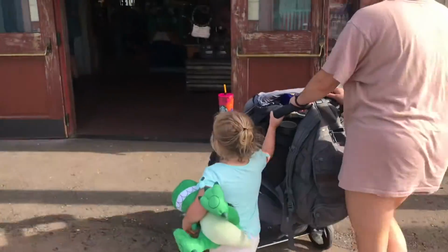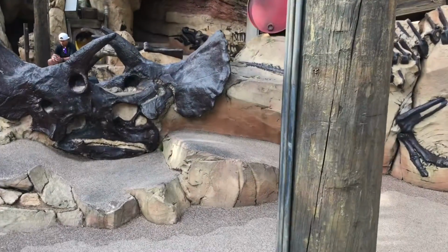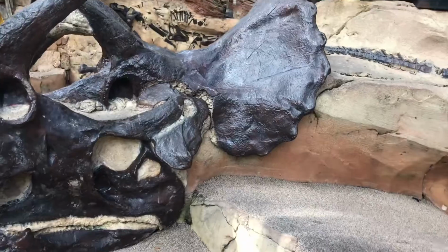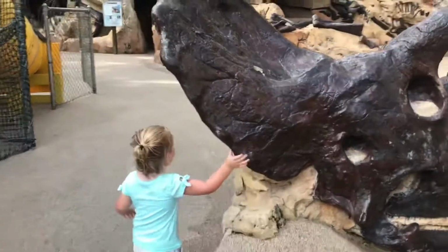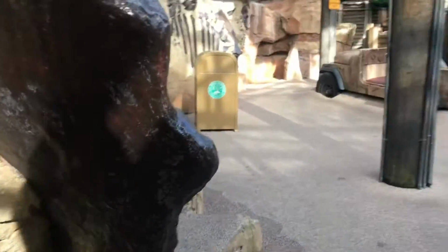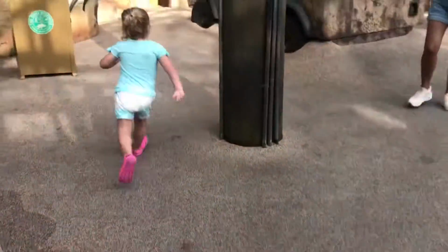Gracie, you wanna go dig some dinos? Yeah. Wow, look at that Triceratops head over there, baby. Gracie, look at this whole skeleton. Wow, go up there. Wow. Yeah. That's a fossil. You gonna go get the fossil?